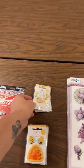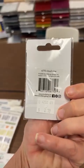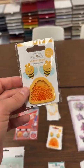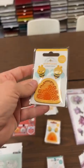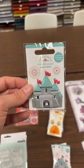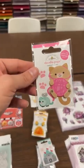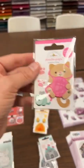Then from Doodlebug, we restocked some of our Doodle Pops. This one here is heading to the baby section. It's called Cloud 9. This one here is heading to, I've got a little bee section going on in the store. This one is called Beehive. It's one of the shakers. So cute. This one is heading to our Disney section. This one is called Adventure Awaits. And this one here is heading to the pet section. Isn't she adorable? This one is called Playtime.